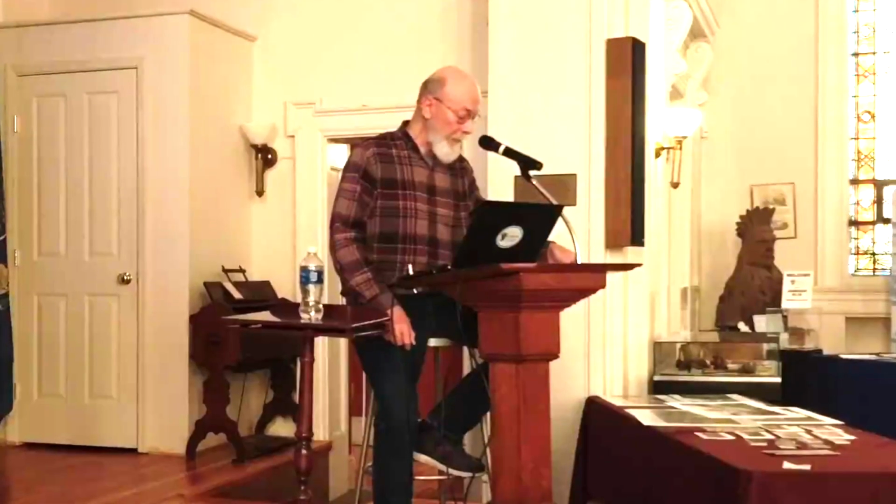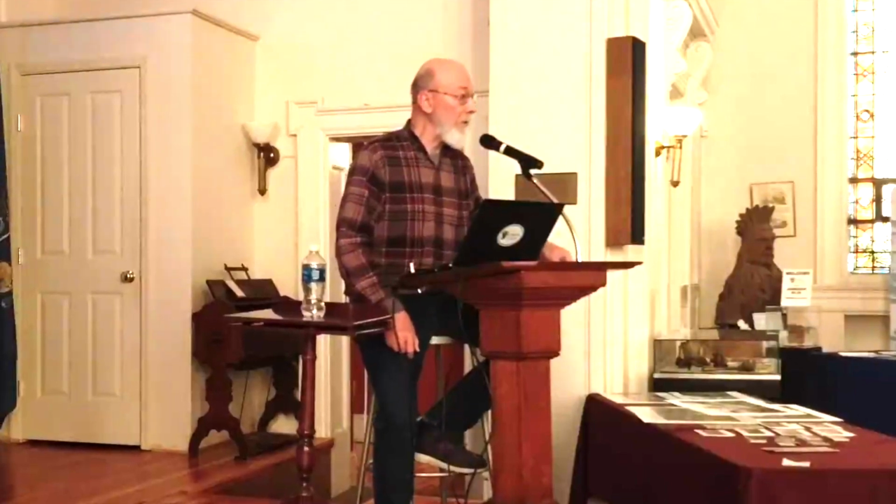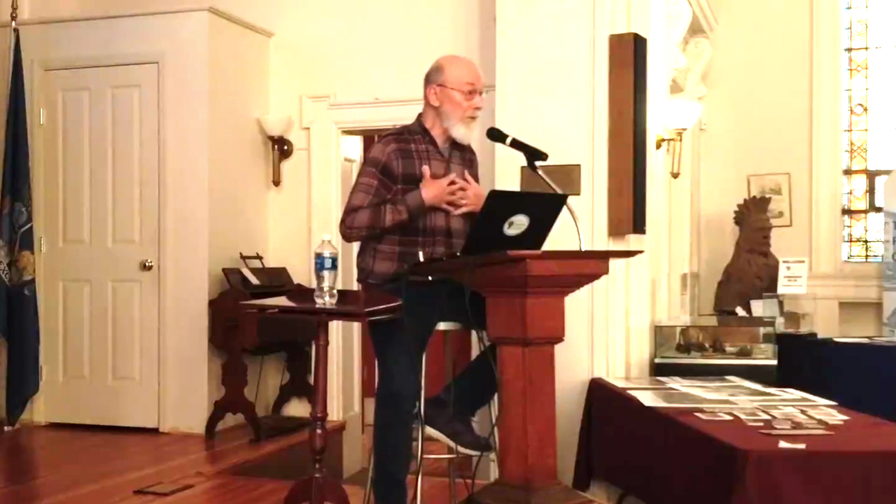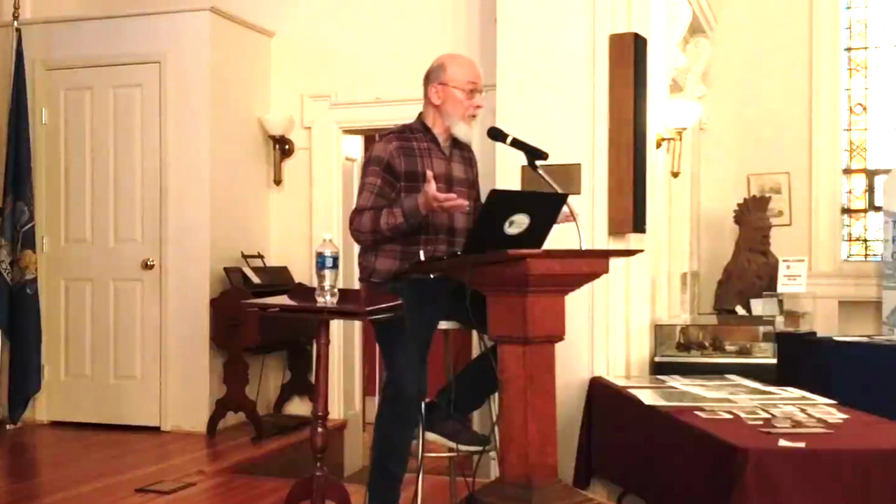This is an example from the John B. Jervis collection at the library in Rome. It's not dated, it's not signed, so we don't know exactly who made it or when it was made. But it bears a striking resemblance to the aqueduct that I just showed you in the falls. In fact, the dimensions here, there is a scale of feet, match that aqueduct exactly. So my theory is that this is a drawing of that aqueduct that was made after it was completed. But otherwise, we just have no idea.